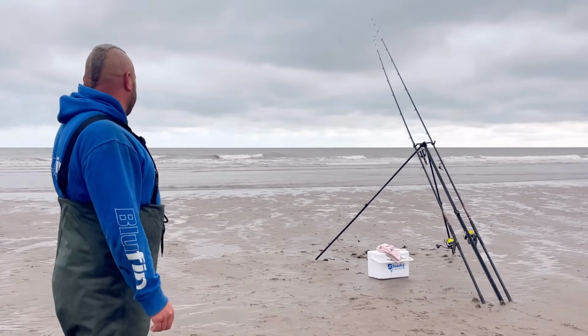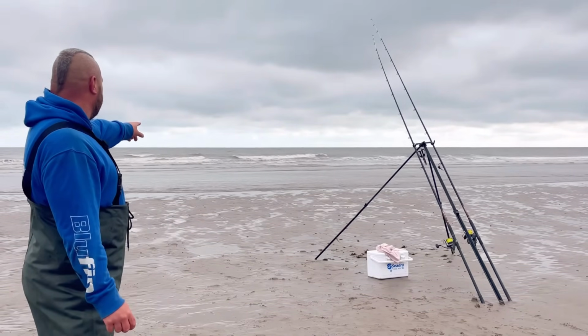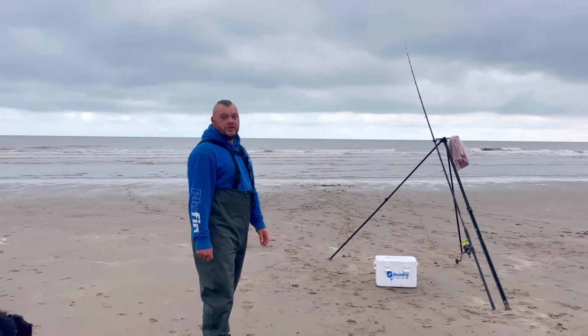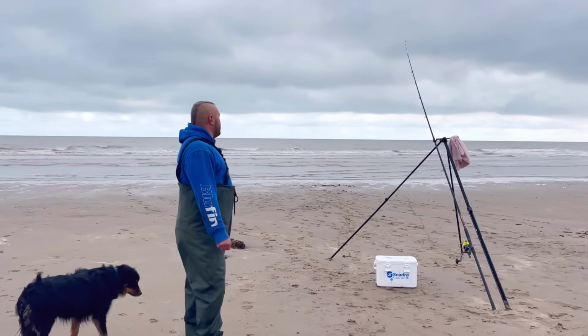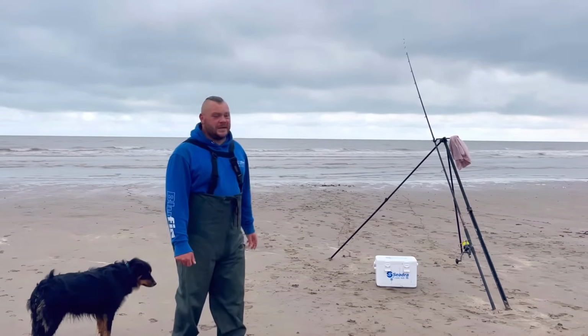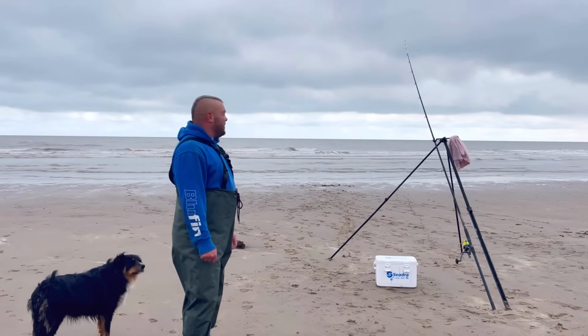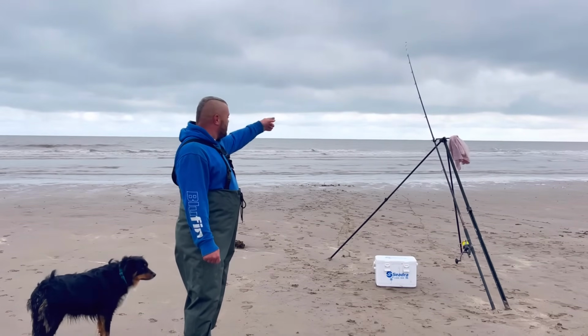The tide is coming in now. Look how quick this is coming in now, look. Right, I need to move my stuff. That is absolutely crazy how quick that's coming in. Just a little update. I've had another 3 casts alternating from squid to crab. Same old, same old. Every 10 minutes, the line is back in the side there.